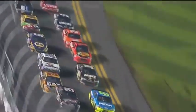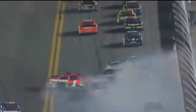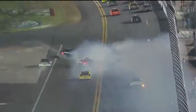Got a little wobble. I believe he blew a left rear tire. That thing started wiggling around, and as he came into the tri-oval, it spun out, and when it came to a stop, you can see the left rear tire is completely torn apart. So I think he had a cut tire, and the thing just got away from him.